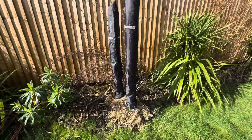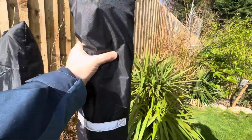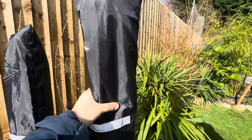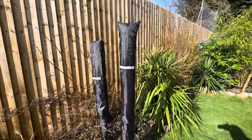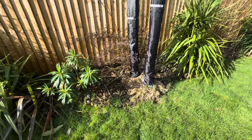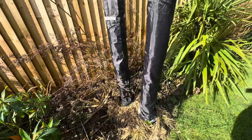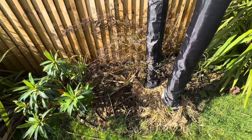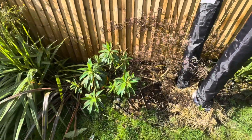The Musa Basjoos are still rock solid. Give them a shake. I can feel that's firm all the way up there. We've lost none of that. So when I uncover these bananas, they're already 5-6 foot tall. So these are going to look fantastic as soon as the season starts. And that's the only reason we wrap them, you see. So I know they can take it without, but a lot of them you're going to lose. I've just seen a load of other YouTubers that didn't bother, and they've lost a foot, 2 foot, even down to the ground. And I don't want that.